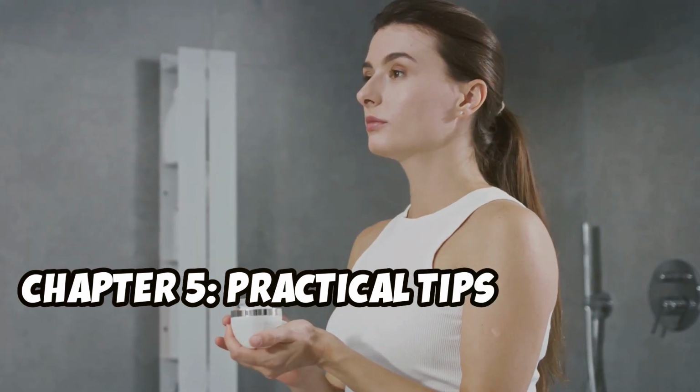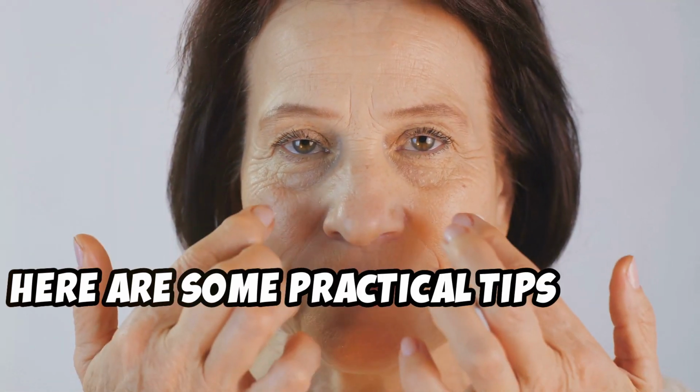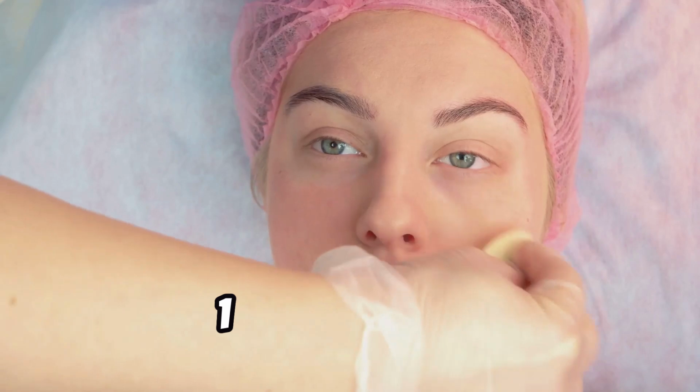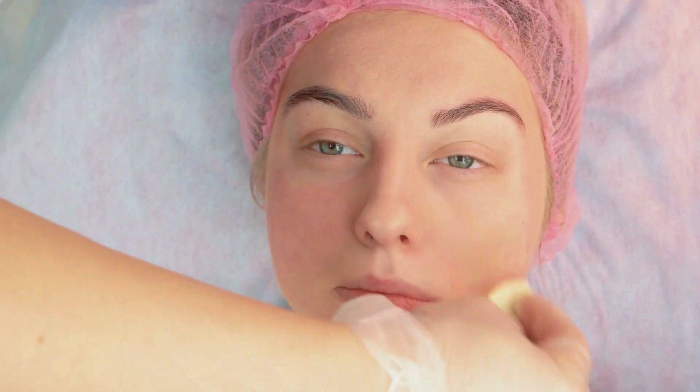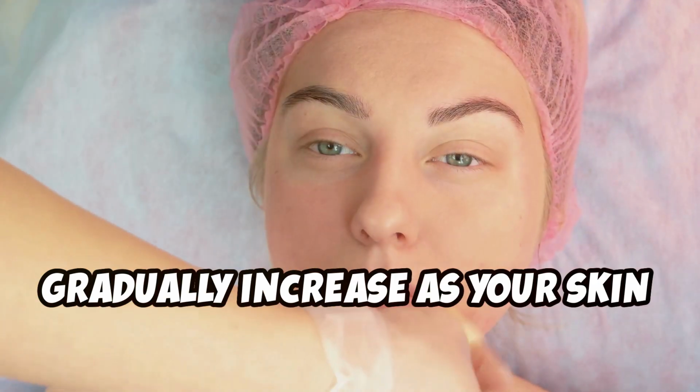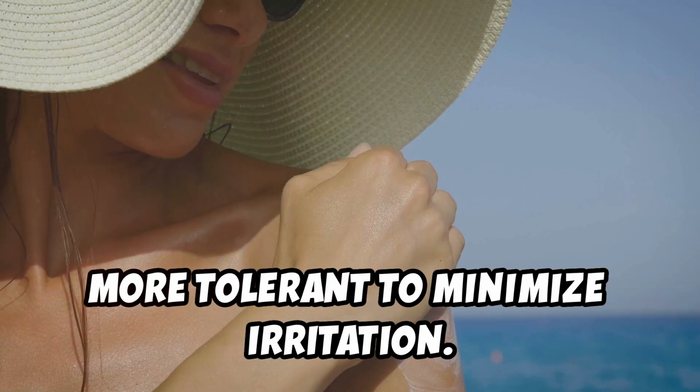Chapter 5. Practical tips for using retinol. Here are some practical tips to get the most out of retinol. 1. Start slowly. Begin with a lower concentration and gradually increase as your skin becomes more tolerant to minimize irritation.